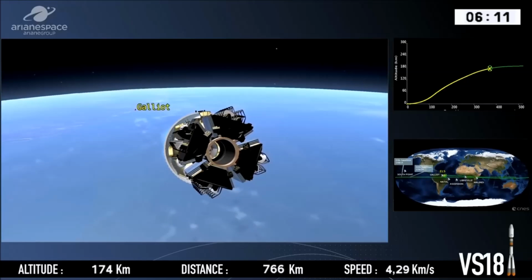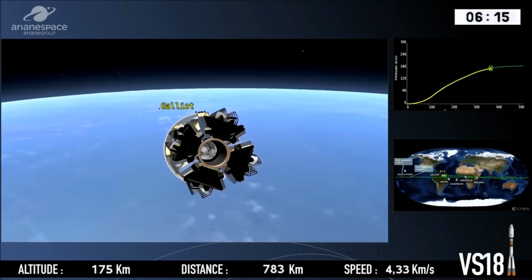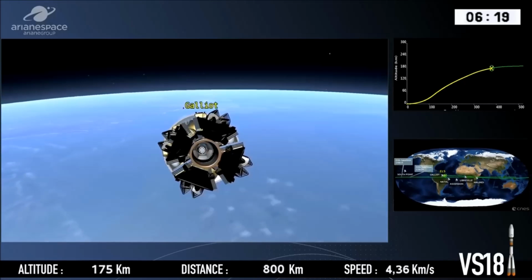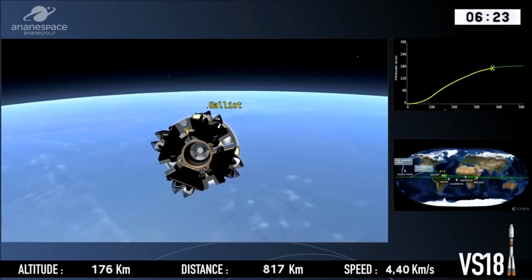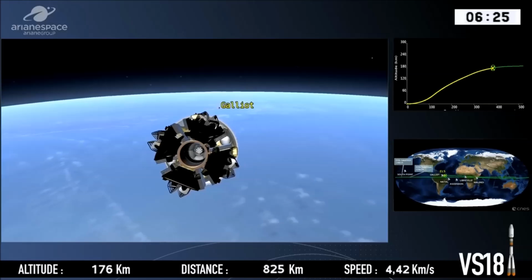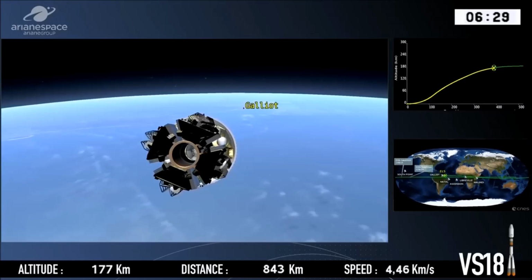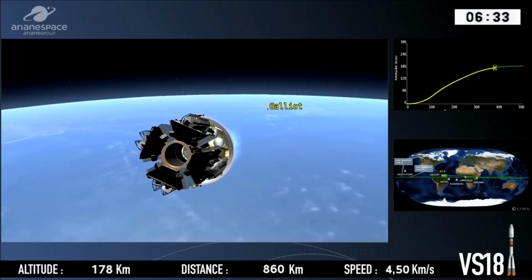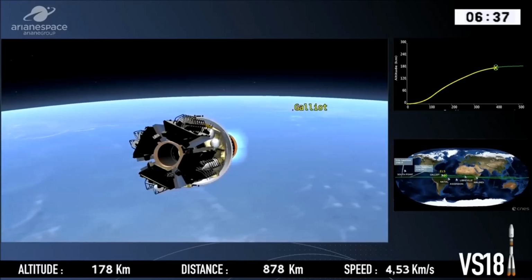Good view there of the 4 satellites attached to the dispenser, or the special adapter, which is that cone in the middle. A cone is the wrong word, a tube. And all 4 of them attached in an array, like petals from this angle. It takes Soyuz just under 2.5 hours to deliver the satellites from liftoff.